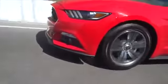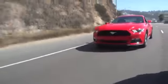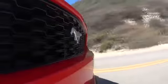The ride quality is very nicely done. Almost too soft, to be honest. It's a little cush. I'm told our car has a base suspension, so look for a sportier upgrade if you buy one to level things out, but hopefully not kill the ride quality.